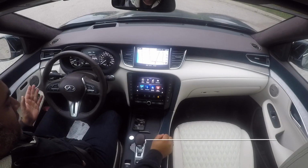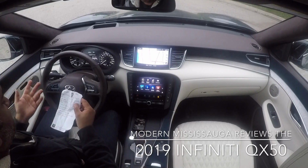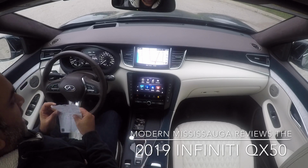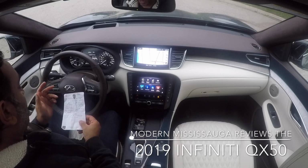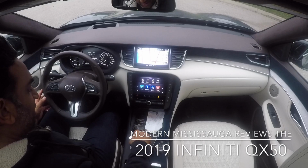All right, we're back with the in-car portion. 2019 Infiniti QX50, second generation. Used to be called the EX, and 268 horse, 280 pound-feet of torque. Let's just get on the road and do some driving, and go over a little more information. Keep my sheet right there.